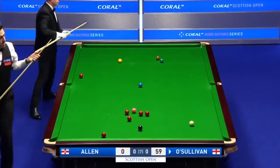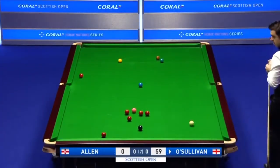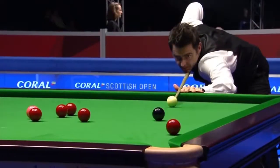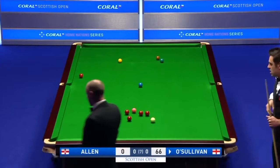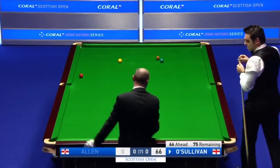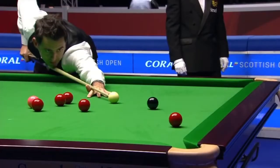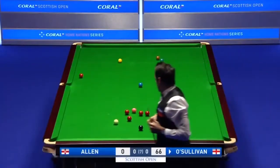This break is only 4.5 minutes old. Already Sullivan close to clinching the frame. Well, not clean, and it wasn't too far away from 66. Rattling and staying out, as O'Sullivan's reaction indicated. But in it went. This red and the black, and it's 1-0 O'Sullivan.